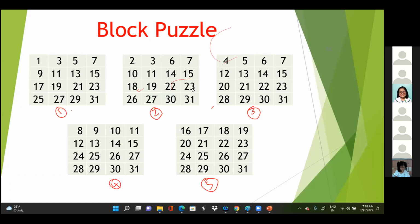Hello. Can you hear me? Yes, sure. My number is in the blocks 1, 2, and 3. It's 7. Is that right? Yes, sir. Okay, what about another person? Okay, Alexander. My number is in 1, 2, and 4. Okay, it's 11. Is that right? Yes.